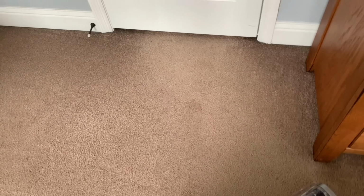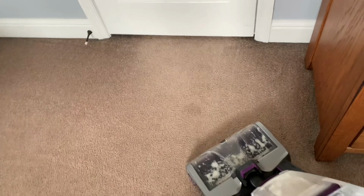So here's one of the stains that I was referring to earlier. And I just wanted to show you how just one or two passes with the Hoover Smart Wash just takes the stain right out of the carpet. It's like magic.